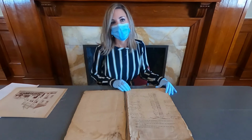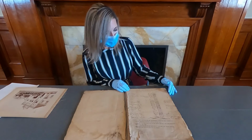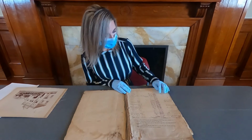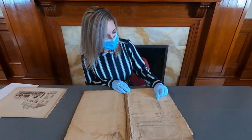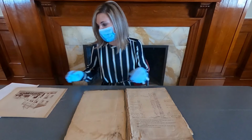This is actually a logbook that belonged to the firefighter department in Galveston at the time, and you can see they have just a very few entries beginning in October of 1885, but the entry for the November 13th, 1885 fire is included in this logbook, which is a really interesting piece of Galveston history.